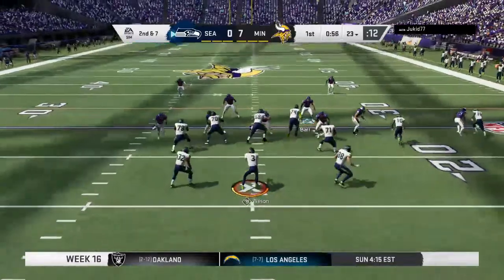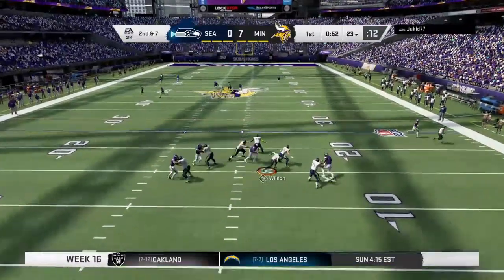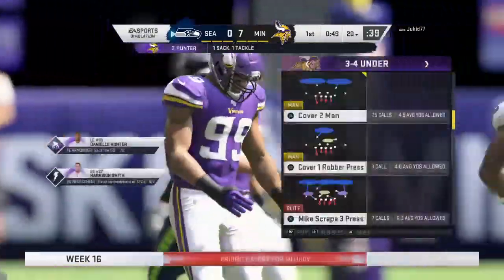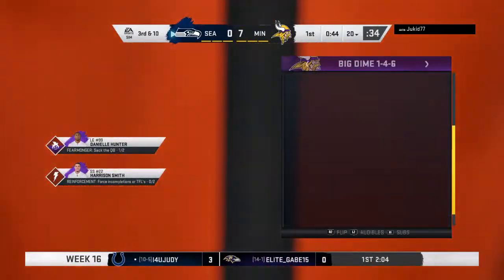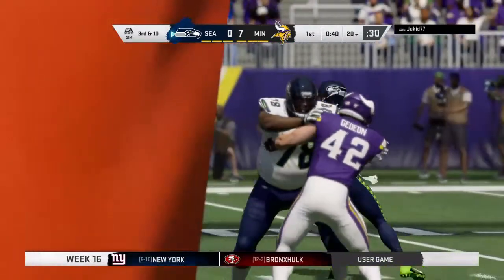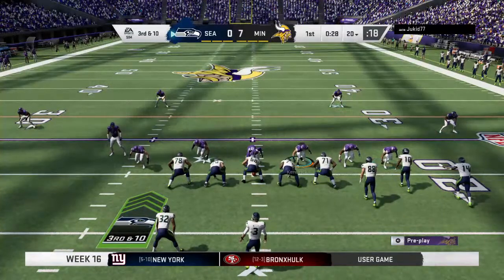Let's go. On 2nd and 7, Wilson. Nowhere to escape, and he goes down. Daniil Hunter, he continues to wreak havoc in the offensive backfield. Sack number 16 on the year. Wilson and the Seahawks looking for something big following the sack.